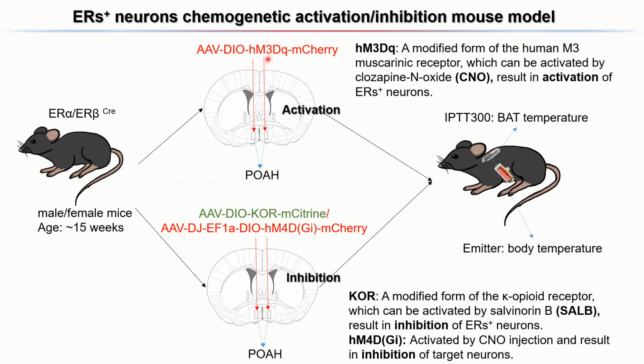The hM3Dq is a modified form of the human M3 muscarinic receptor, which can be activated by CNO IP injection. Then for the inhibition model, we inject the KOR or hM4Di virus into the POH, which can be activated by the SALB or CNO, resulting in the neuron inhibition. So at the same time, we also implant the IPTT or the emitter for temperature detecting. And after 2 weeks of recovery, the experiments will begin.